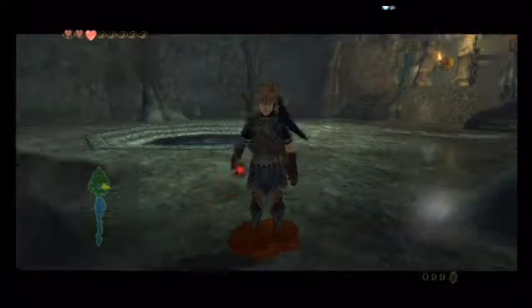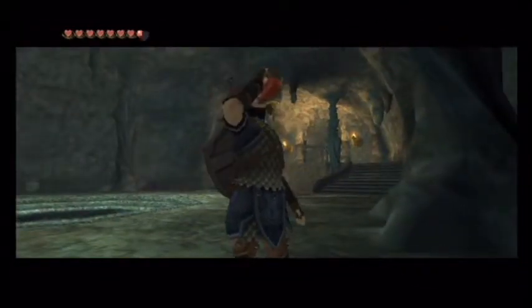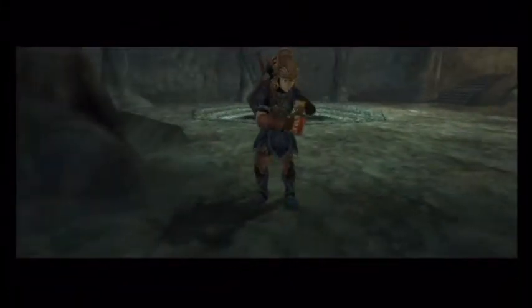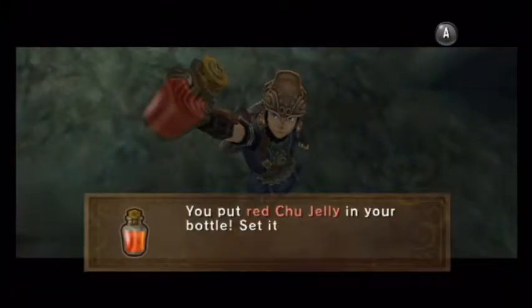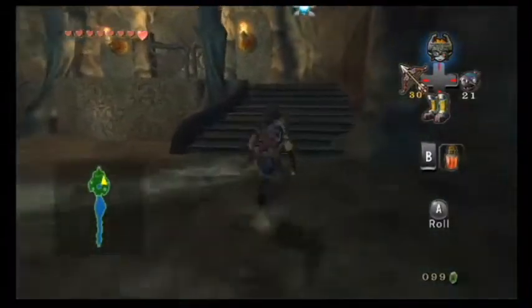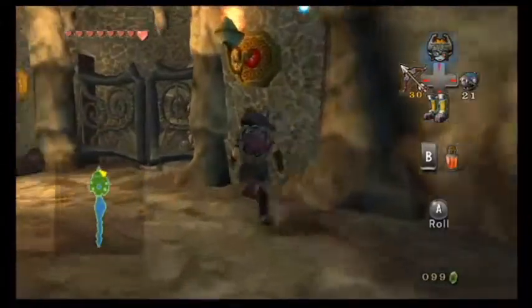Honestly, as far as dungeons, especially in a darker game like Twilight Princess, I thought this was one of the more visually appealing dungeons. It really feels well-lit, colorful. It's pretty cool. This is colorful to you? It's all blue. Well, I mean, once you get out of this room, at least.